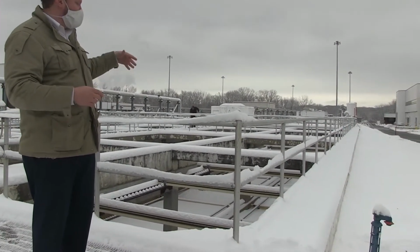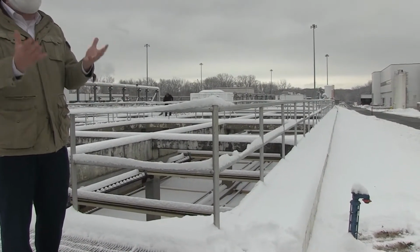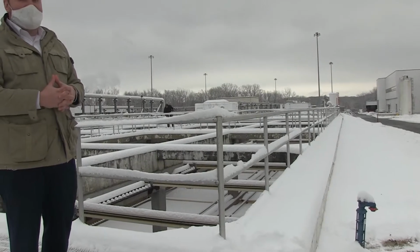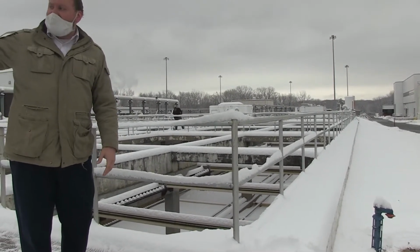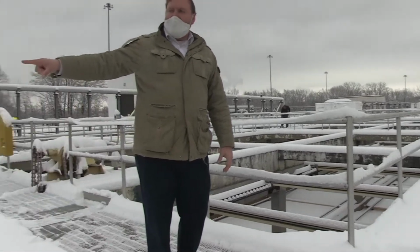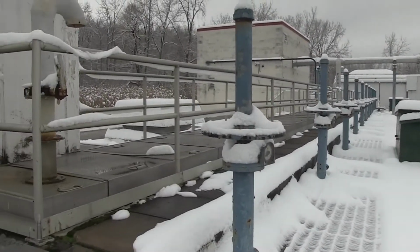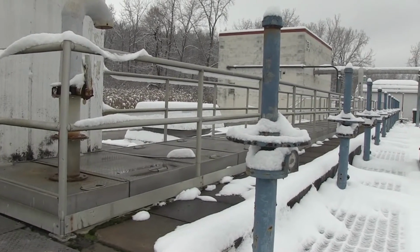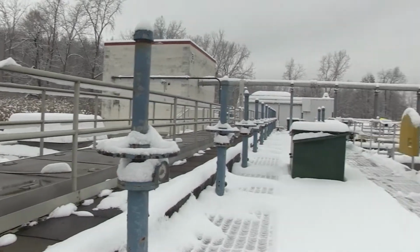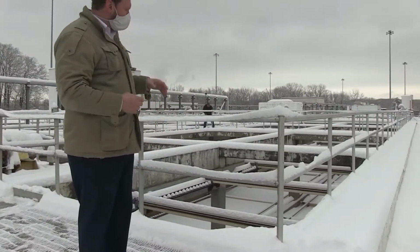They run on what's called a chain and flight system. They run really, really slow because they don't want to stir up all the sludge that's settled to the bottom. It pushes that sludge to the front of the tank, and then down in this basement here, there are primary sludge pumps, right? So where the camera's panning now, that goes down about 20 feet to some primary sludge pumps. Those pumps take that sludge and pump it to a tank that we'll visit later for future processing.